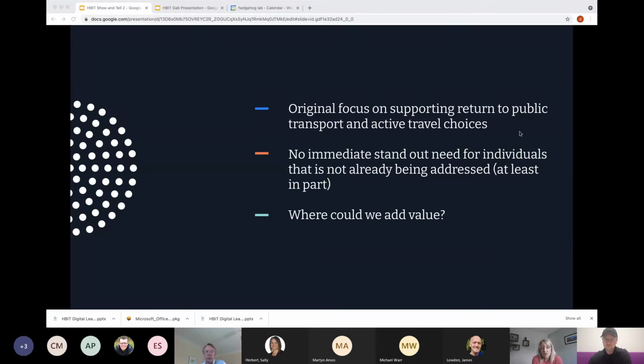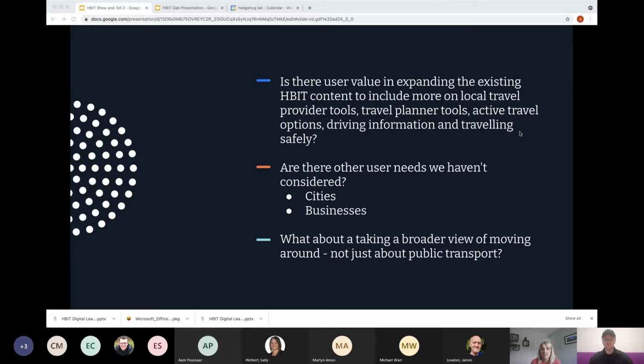The result of a lot of research and discovery was that there wasn't something jumping out as an immediate need for individuals that wasn't already being addressed, at least in part. It really led us to reflect back and think, where do we add value? What's the focus of the project? What is it that we're looking to do? And how do we pivot what we're doing in order to do that? Next slide, please, David.